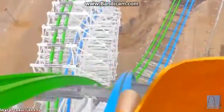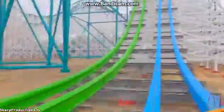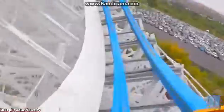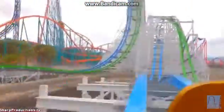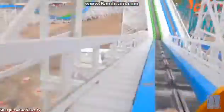At number 3, we have Twisted Colossus at Six Flags Magic Mountain. I love and adore this ride. It's awesome. I love the high fives. I love the airtime. I love the loops. I'm going to get into a love craze about this ride because I love it so much. It's so awesome. I can't control my excitement about this ride. It's so cool, with racing tracks. I need to calm myself down.